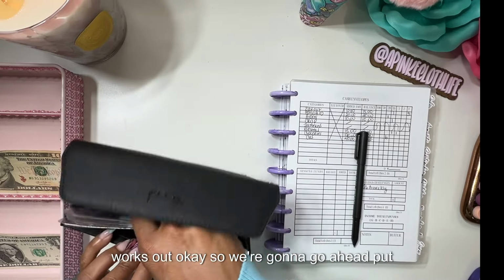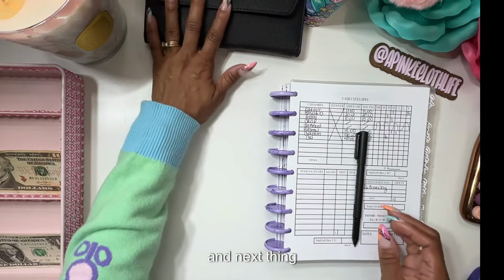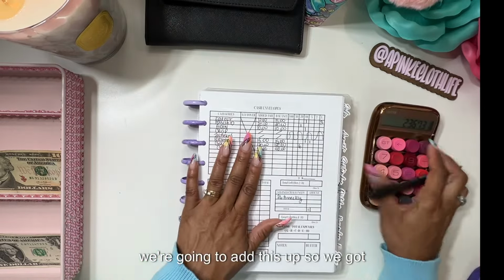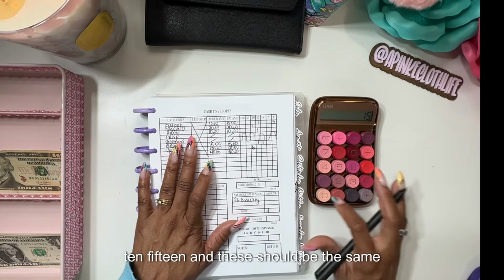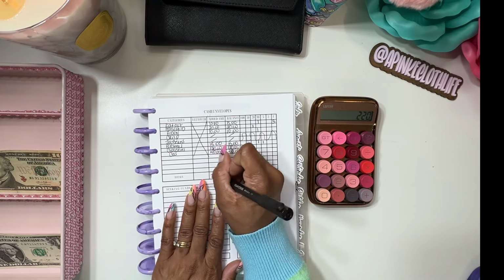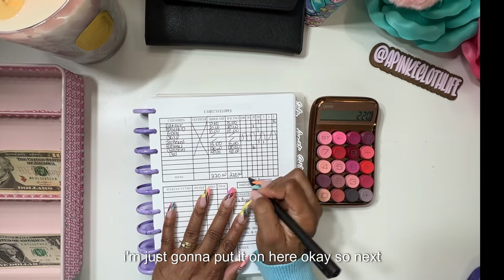Okay, so we're going to go ahead and put this back in there. And next thing, we're going to add this up. So we got 15, 20, 10, 15, and these should be the same too because I had nothing. So we got 220. All right, and I'm just gonna put a line here.